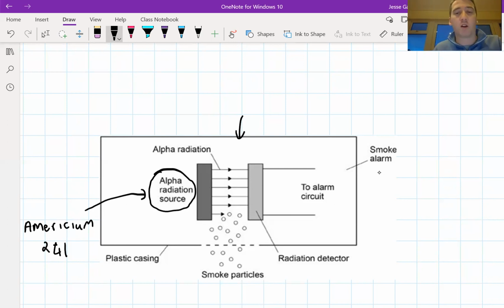Now, how does the smoke detector work? Well, this here is our alpha radiation source, and this here is a detector. And the detector is constantly checking, is it getting hit by alpha particles, basically. And so long as it is, then the detector is connected to this circuit. It goes off to the alarm. And so long as this keeps happening, alpha particles keep hitting it, then it will be fine. The alarm will not go off so long as alpha particles keep hitting it. That's what keeps the alarm off. Alpha particles going from the source and hitting the detector.